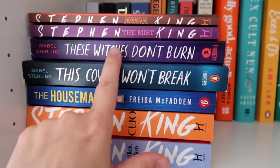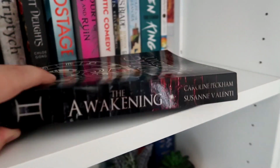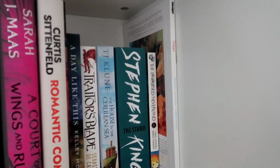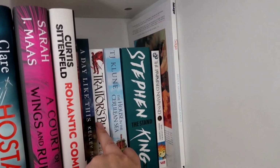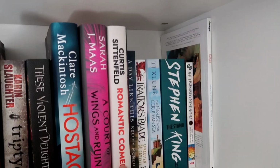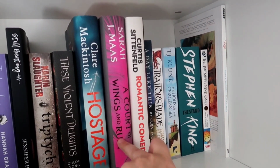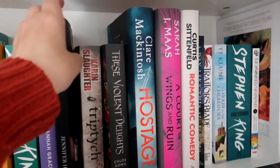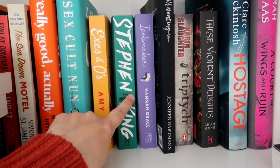So a few Stephen Kings here, This Coven Won't Break and These Witches Won't Burn, a couple more Stephen Kings, my first throw into the Zodiac Academy series, loved it. Then we have another graphic novel, manga, Stephen King, House in the Cerulean Sea, Traitor's Blade, Day Like This. I was gifted this romantic comedy by my lovely sister-in-law Claire. Court of Wings and Ruin, Hostage, These Violent Delights, another Karen Slaughter, Still Beating, which was gifted to me by Steph from Steph Loves Icebreaker.